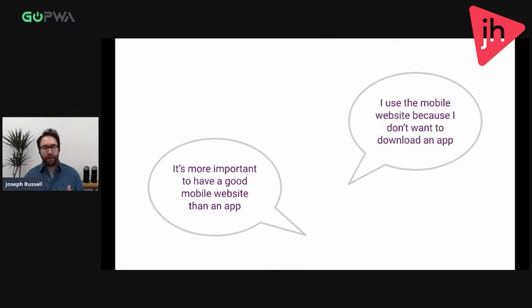So you might be thinking, if our customers love apps so much, why not just build one? Well, the reality is, for a lot of merchants, for a lot of businesses, apps are just too expensive to build, too expensive to maintain, and too expensive to market. It's just a non-starter. So let's bring it back to the users a minute.